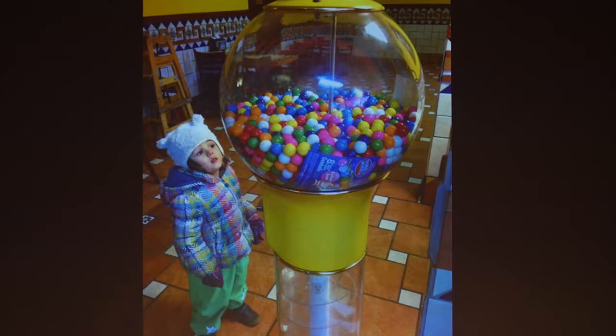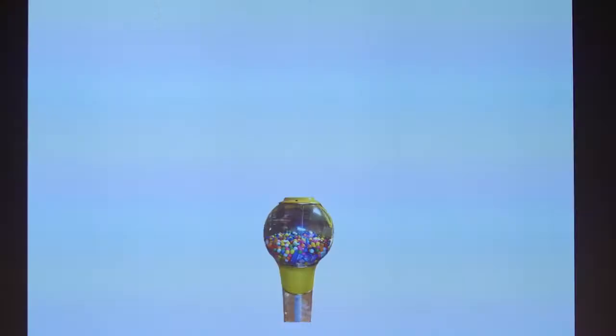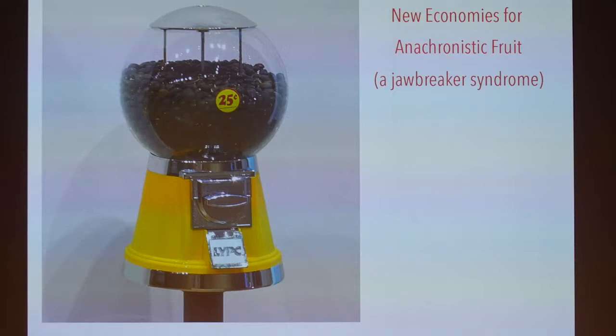So here's a whole candy machine of jawbreakers. What I've taken to do is actually take these seeds and cleave them as well, and start dispersing them through candy jawbreaker machines. For 25 cents, you can get between 1 and 3 seeds and directions for how to germinate the plant itself if you so choose. The name of this project is New Economies for Anachronistic Fruit, a Jawbreaker Syndrome.